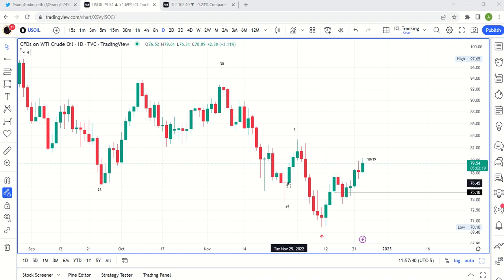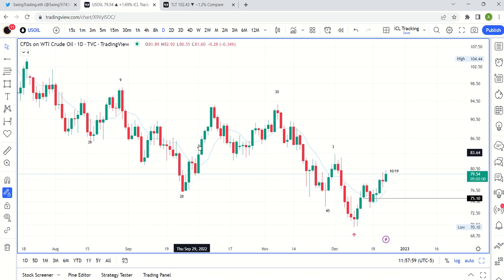So this is your low on day 45, and we had a feeble 3-day rally. And so the assumption was, oh God, and I'll add the moving average here, that's your blue line. That's kind of a visual cue. You don't really need it if you're looking at the price action, but you can see we dipped below the 10-day moving average. And just to recap, this was a 30-day cycle.